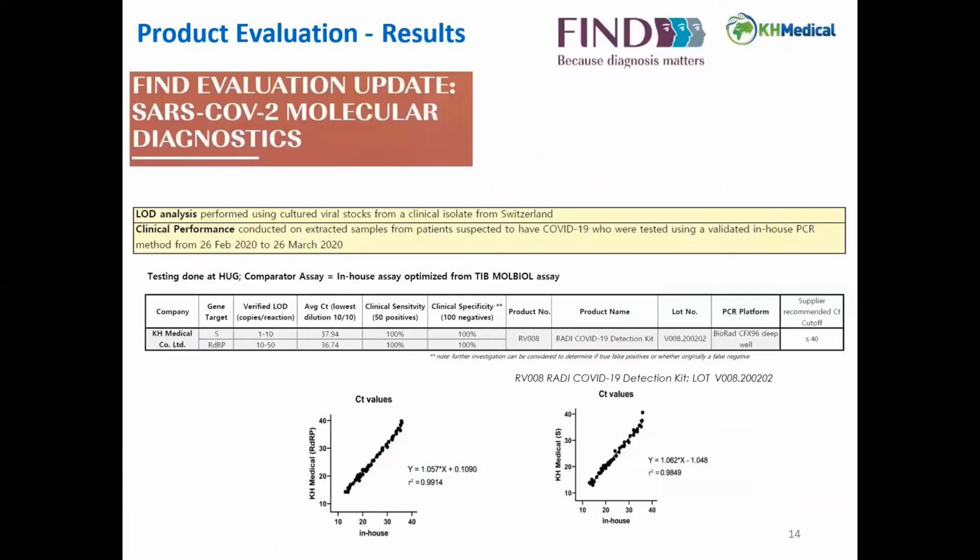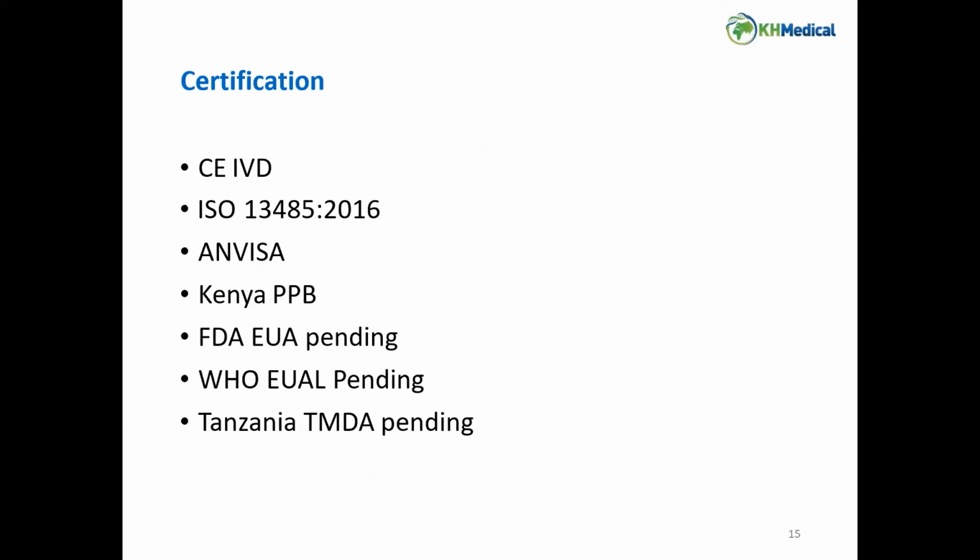These are the results provided by FIND on their website for the independent evaluation. You can go and find this information, and the slides I think will be shared by ASLM after that. We have gone further to seek certification for this kit. There is CE certification already, ISO 13485 for the manufacturer. This comes from the manufacturer. They are certified. ANVISA, as of 1 week ago, it's registered with the Kenya PPB. It's pending FDA approval. It is in process. WHO EUL is also pending, and also in Tanzania we've submitted, and in South Africa we've submitted for registration as well.